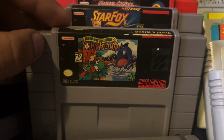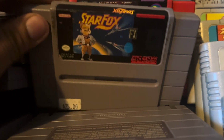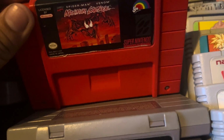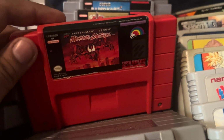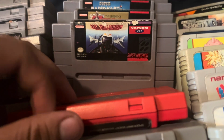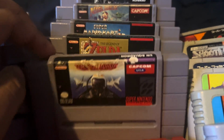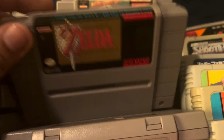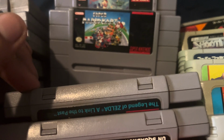Super Mario World 2: Yoshi's Island. Star Fox, the original, got it for $25. Of course, it's classic. Maximum Carnage, another great beat 'em up. It's one of the few LJN games that's actually worth a shit, honestly. And actually, I do prefer this version over the Genesis one more. U.N. Squadron, a very good shmup, but it is hard. I don't know, it's a very hard game. Legend of Zelda: A Link to the Past, a very good one at that.